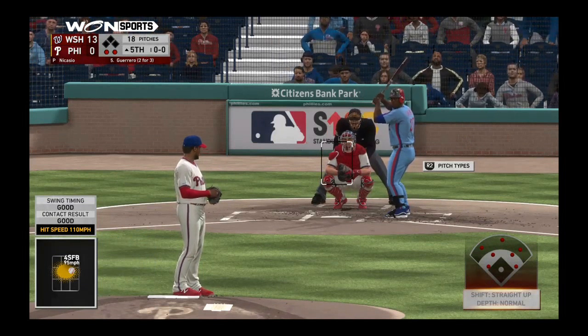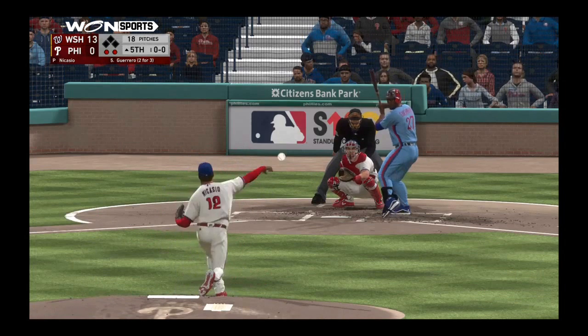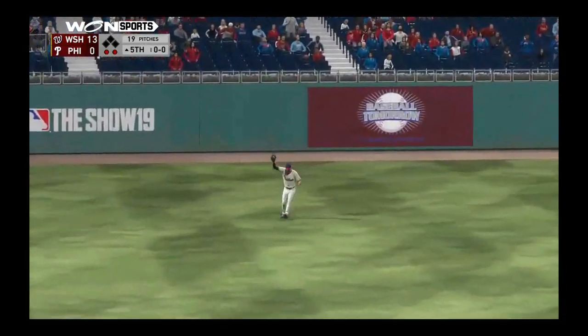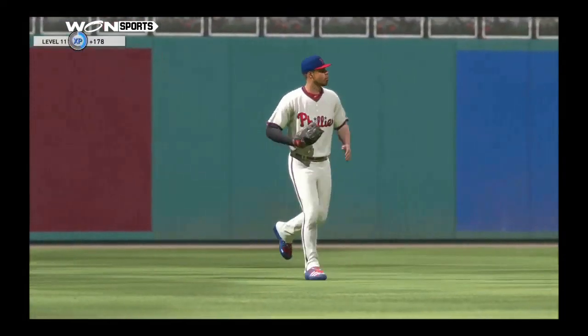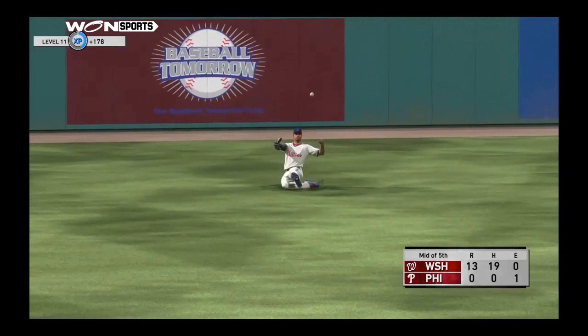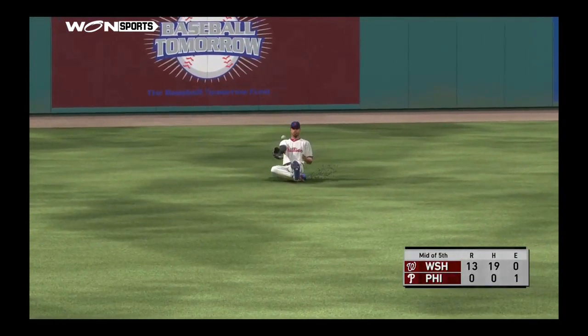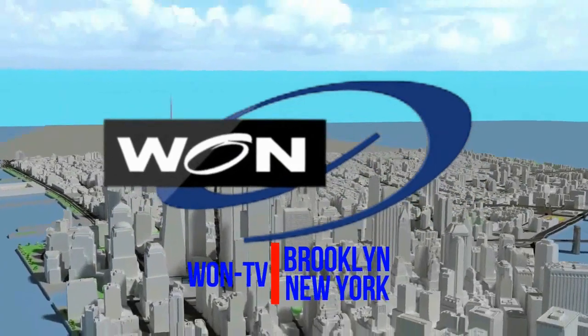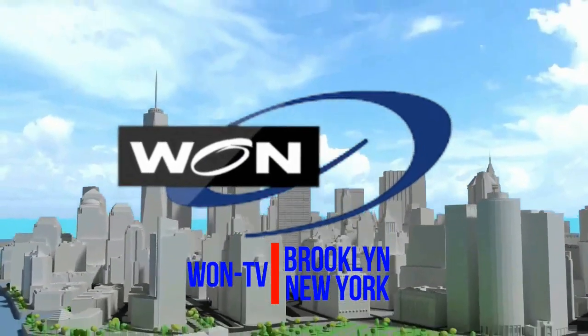That's the third base running blunder we've seen the Expos commit. Line to left, and this inning's over. A nice slide by the left fielder. Well, the damage has been done. The Expos lead 13-0. Halfway through, we're now going to pause for station identification. This is WON Brooklyn.